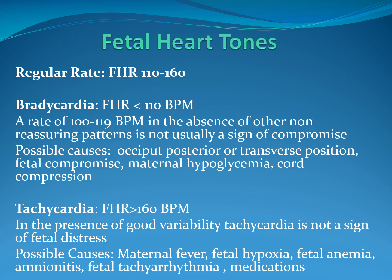Sometimes as it gets higher and higher, more like 180, 190, 200, you start losing that variability. It becomes minimal to absent. So tachycardia can be caused by mom having a fever. I've seen it with epidurals. I've seen it with dehydration, certain medications, anemias, hypoxia, the baby not getting good oxygen, infections, and the fluid, the amnionitis. Sometimes an arrhythmia of the baby.